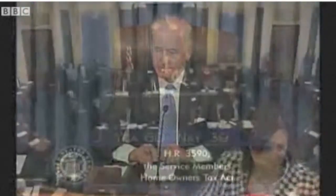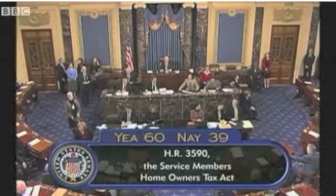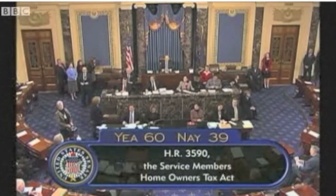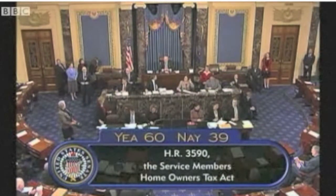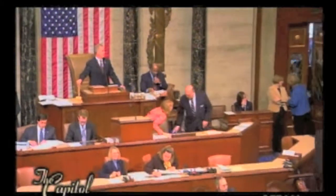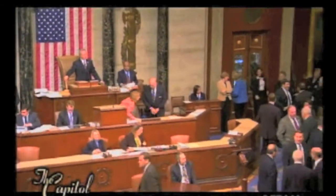So after passage from both sides, it's then enrolled, and the bill goes to the President, and the President has the right to sign it or veto it, or return it to Congress with objections. A vetoed bill can still become law if each House of Congress votes to override the veto with a 2/3 majority. Also, the President can do nothing.